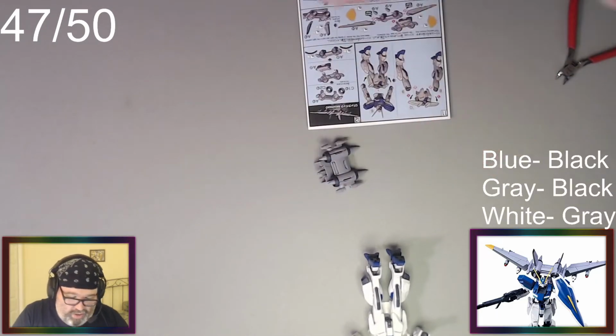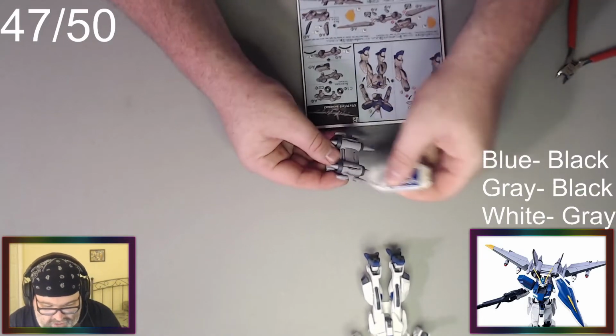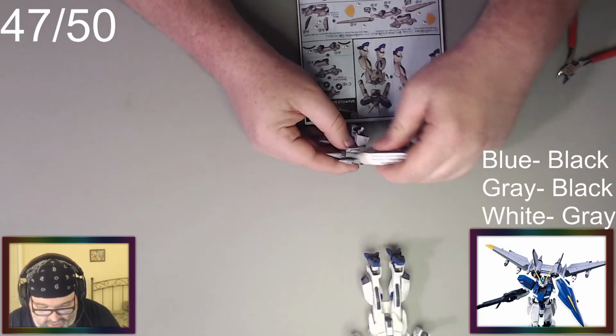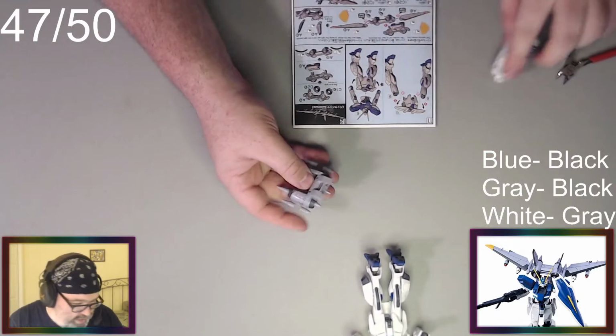Okay, now it's time to hit this with the eraser and clean up some of these marks. We did a little bit of panel lining on this. I mean, we won't really see it because it's the backpack. Oh, there's a little bit I didn't do here. But I still like panel lining, getting used to it.